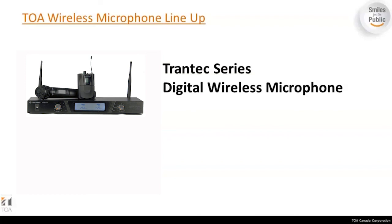Well, the reason being is 2.4 gigahertz as opposed to 600 megahertz. It's a much, much stronger frequency. You're getting a much more improved range. Line of sight isn't as imperative, and the digital connection is unparalleled to anything an analog UHF can compare to. As well, the encryption is there as well.